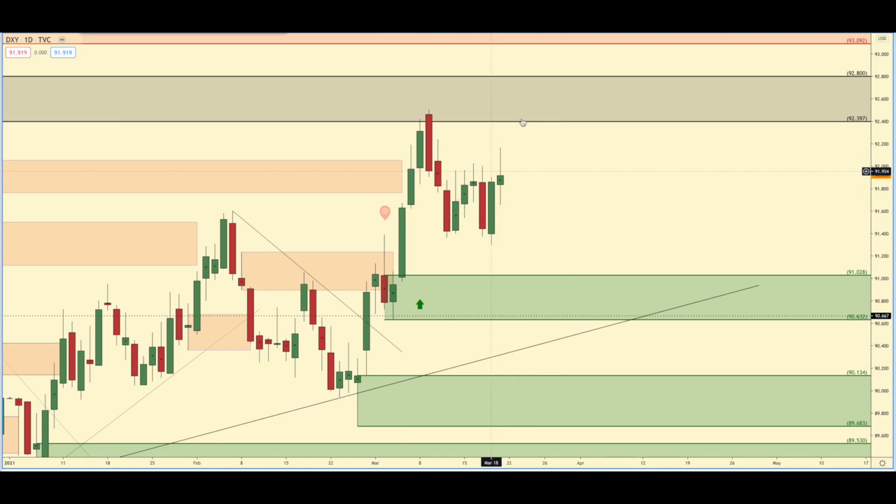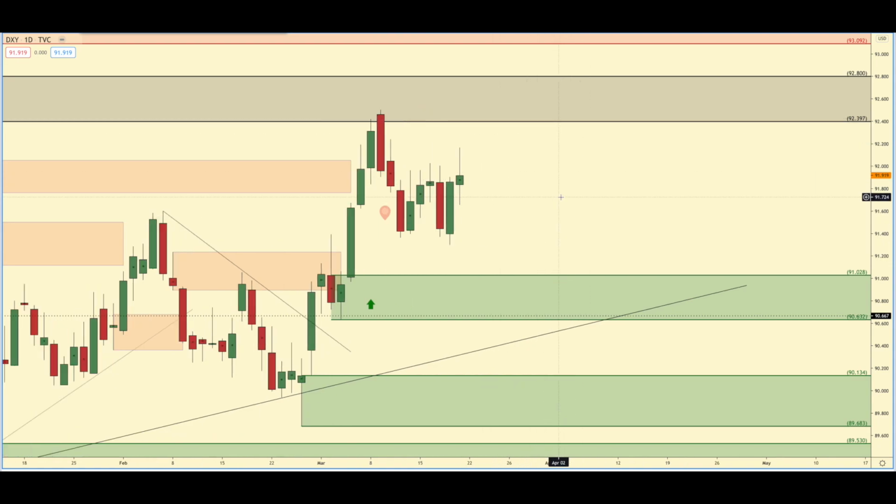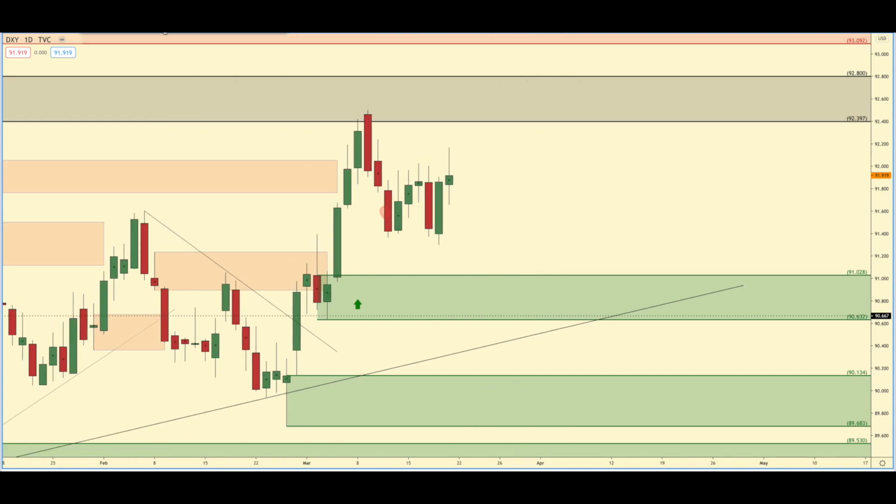Right now, I'm not really interested in any of this here. If price does come down to this area of demand, I'd be interested in buying the dollar. If price comes back up to here, I'd be interested in just staying away for now. So that's what I'm seeing on the US dollar.